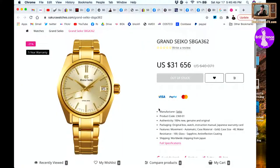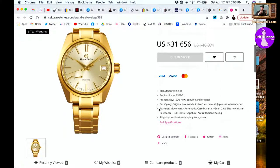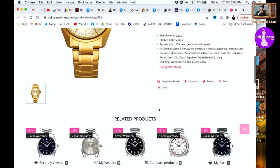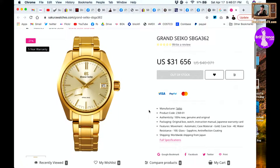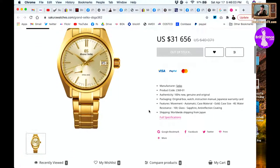Blue's in the house. SBGA 362 Breeze Neck Stunner. That's this one. Show it again. I think that's too big for you. Is that 40? Is it a 30? It's 40. Case size. Where do you see that? Oh, okay, yeah, case size 40.